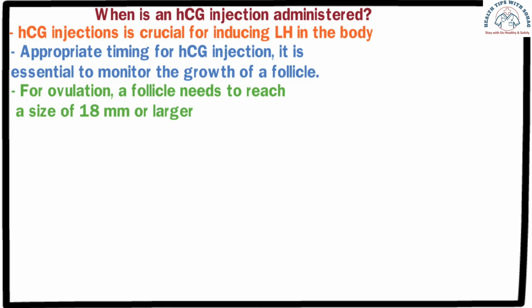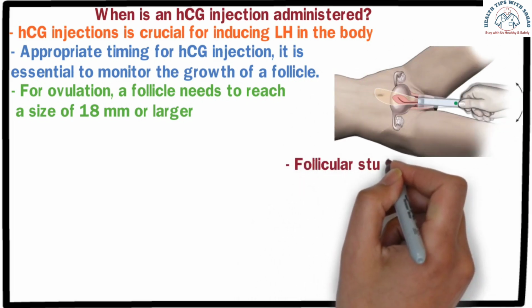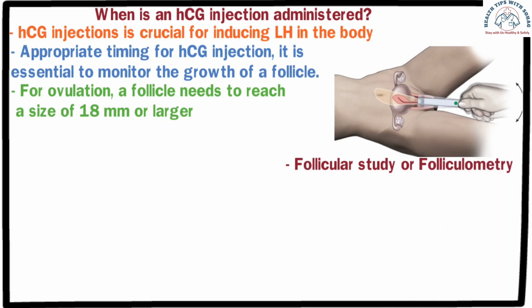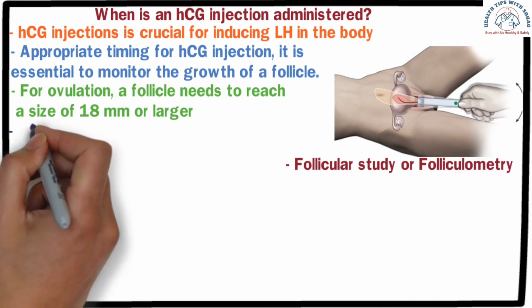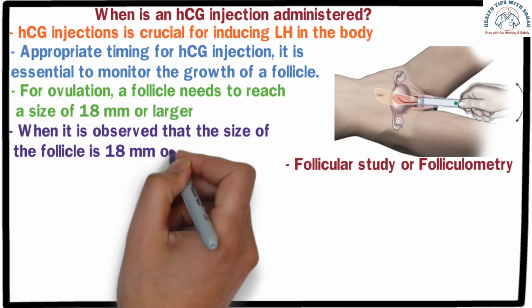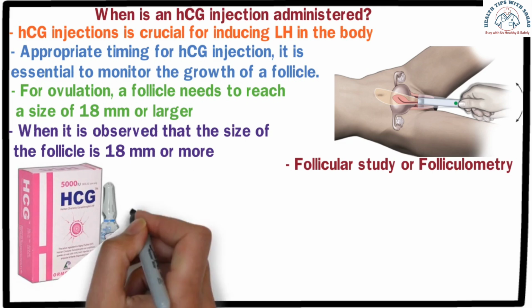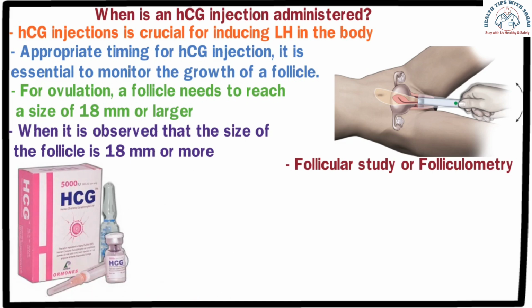Doctors conduct a specific examination called follicular study or folliculometry at a designated time during the menstrual cycle to observe the size and growth of the follicle. When it is observed that the size of the follicle is 18 mm or more, typically after a specific number of days following the menstrual period, the hCG injection is administered.